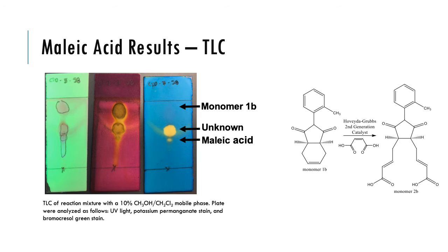What TLC does is it identifies what's present in the reaction mixture at the time that it is spotted on the TLC plate. Usually the way this is done is by comparing with other things that you have already identified in the reaction mixture. There are also different ways of visualizing it. The most common is what you see on the left, where it has a green light to it. That is UV. The middle one is using a potassium permanganate stain. And then the right one is a bromocresol green stain, the one that is a blue plate.